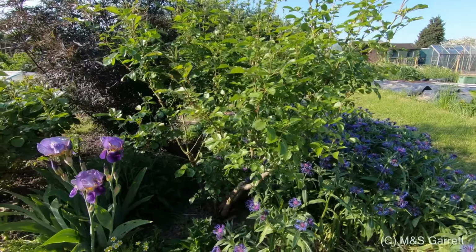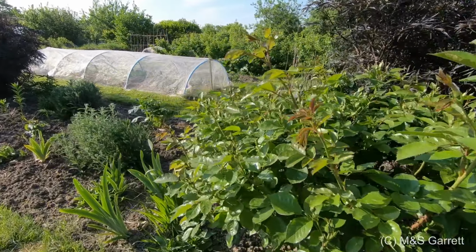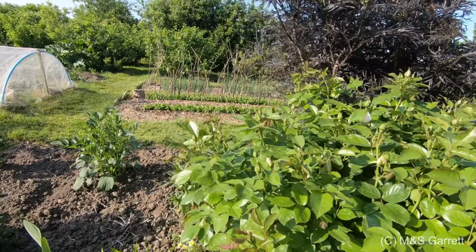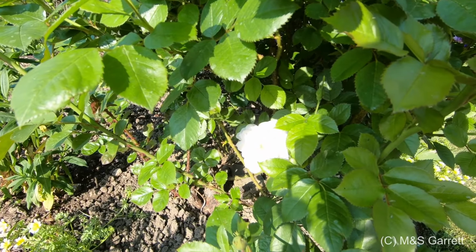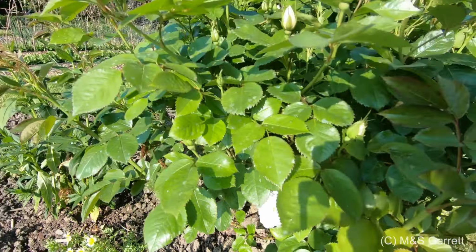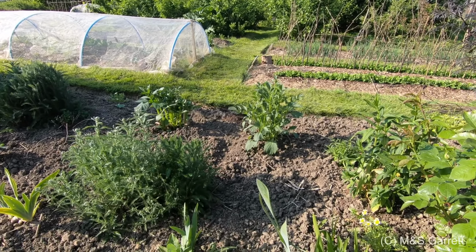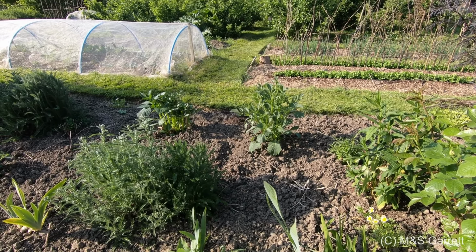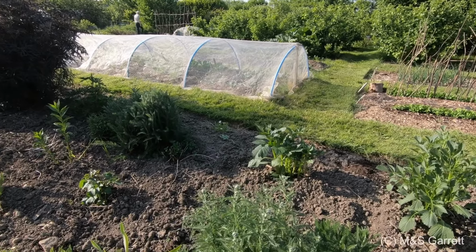The roses are looking nice and healthy. We've even got a rose on the flower. There it is. I think that's Jacqueline Dupre. We put some of our dahlias in yesterday and they look to have settled in okay.